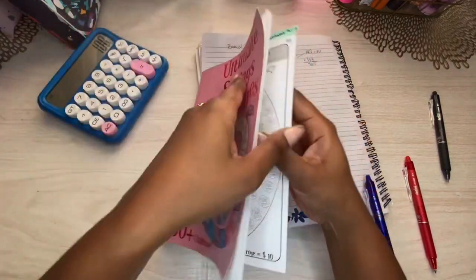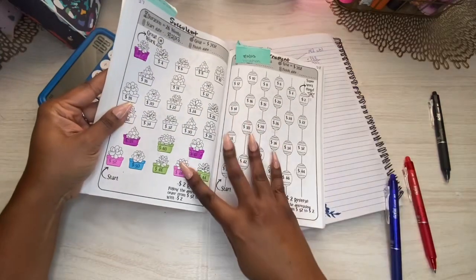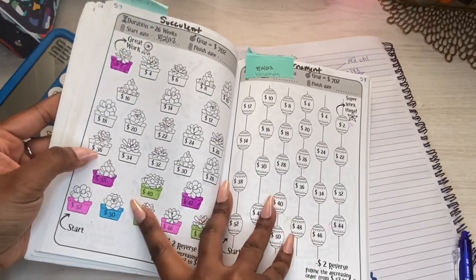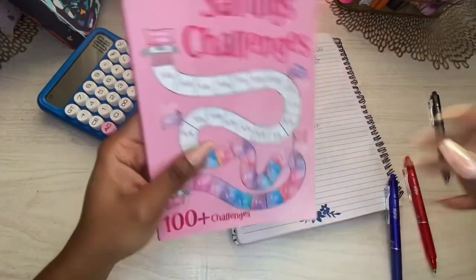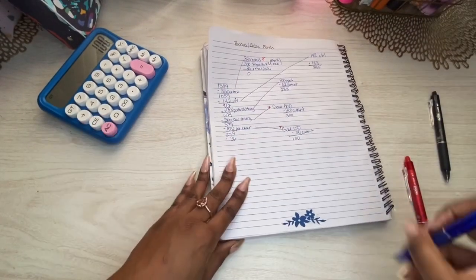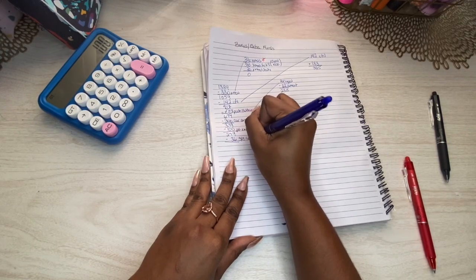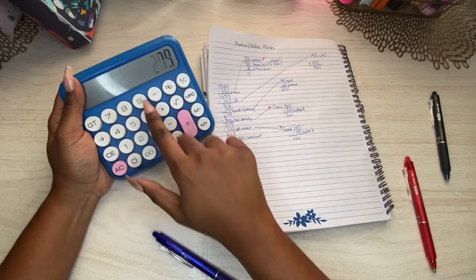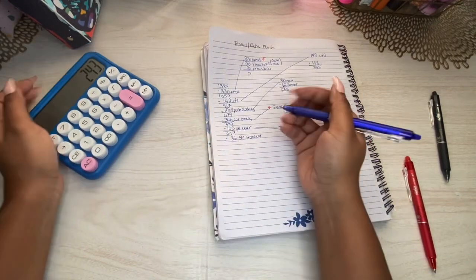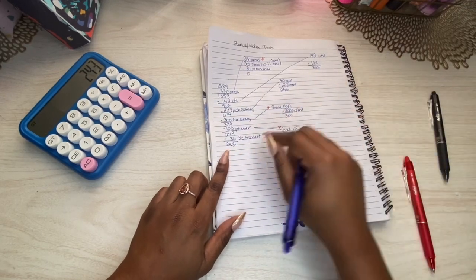Oh, no, I mean the succulent challenge. Look, see, I'm talking about the wrong one. So succulent challenge. Okay, we're at 36, so it goes down by $2 every time. So we're at $36. So that's what we're going to pay. And that is a priority to me as well. So that's why that's there. That's going to go to vacation. So that brings us to $243.